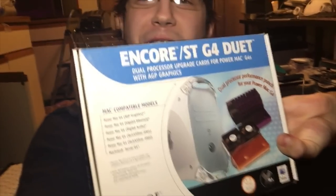A dual 1.8 G4, a Sonnet. But that's not the only thing it came with. It came with a sweet multi-port, which is a port extension on the front of the system. Extremely rare, a billion times rarer than any Sonnet CPU out there. I'd never seen one personally. This system was an upgrade system from the time period, so it's never getting torn down. This is an error correct upgrade system, which we'll show you.